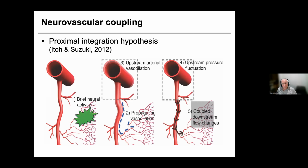And the dominant hypothesis about how neurovascular coupling is initiated is called proximal integration. So the notion being that down in the capillary parenchyma, where the neurons are adjacent to the capillaries, there's some amount of activity. It turns out that the activity that's most sensitive, that drives the blood flow response predominantly, is excitatory synaptic signaling. When that occurs, there is a propagating vasodilation. The small arterioles, maybe even the capillaries, dilate, and that dilation spreads up the vascular tree, all the way up to the pial arterioles. And if it's a very strong, broad region of activation, the dilation can spread all the way up to the big arteries that feed the brain.